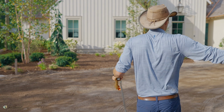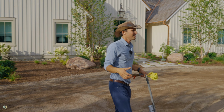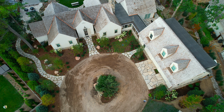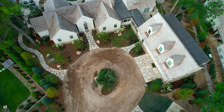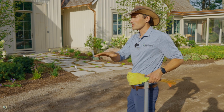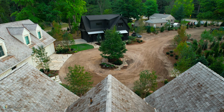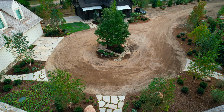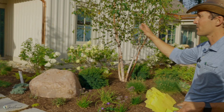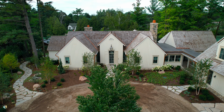Here we've got this beautiful big circle drive, and off of the circle drive, every little pathway and the driveway are all this flagstone look with a planted joint. It's really cool, like a garden feel all the way around the circle drive. And even the front door is just like a little walkway through the garden. Really stunning.